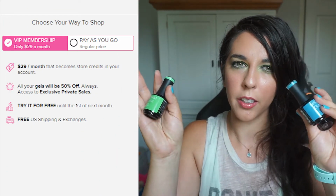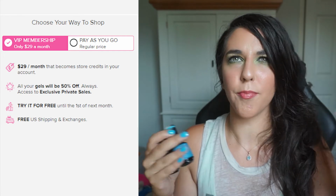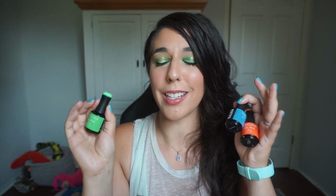So if you do the VIP membership, it is $9.98 per polish. I believe the membership is $20 a month, and it rolls into product. So it's kind of like the BoxyCharm subscription kind of thing, or like Fabletics, where you pay but you get a discount on top of it and money towards whatever you're going to buy.